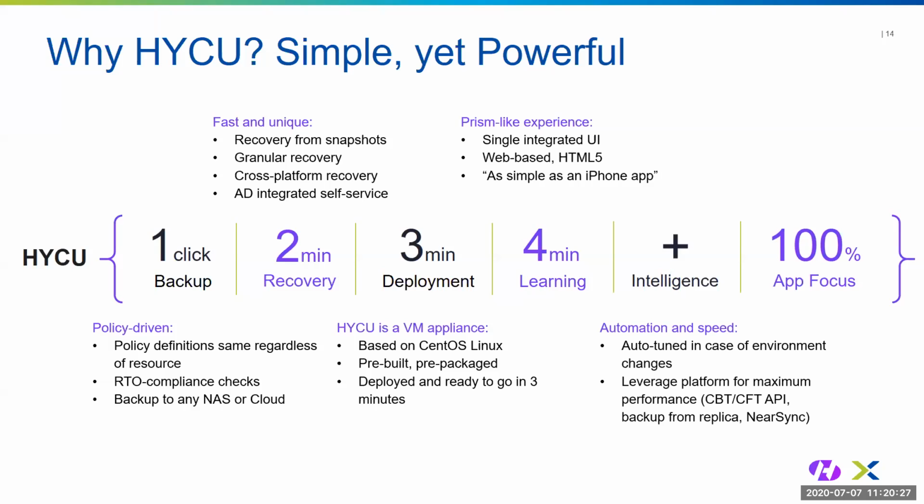I'm trying to explain here that, for example, we are using CBT, which is change block tracking, for backing up VMs and volume groups. When we are reviewing Nutanix Files, HYCU is actually using CFT, change file tracking, which makes the backups of Nutanix Files 90% faster than the rest. So I'm not referring to 10 or 20%. I'm talking about 90% faster backup of Nutanix Files. That's something that we have been trying for a couple of last years to leverage completely and to utilize.